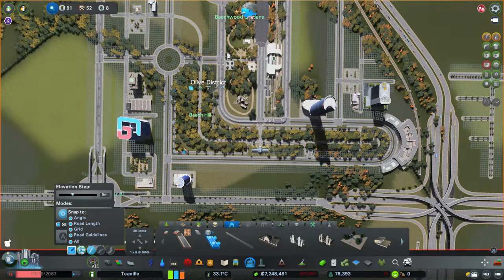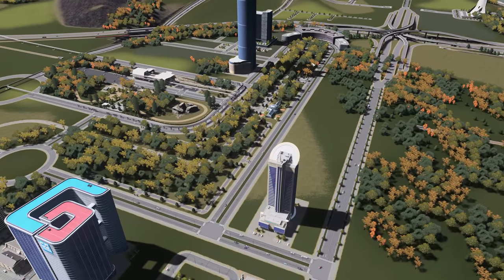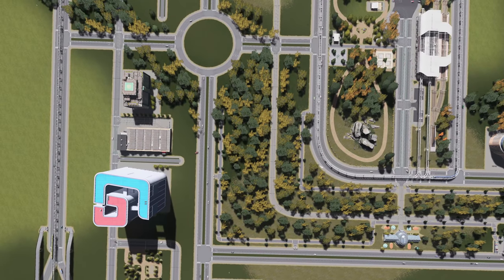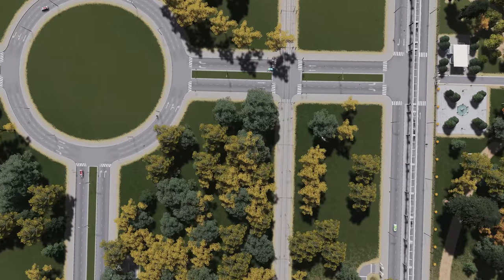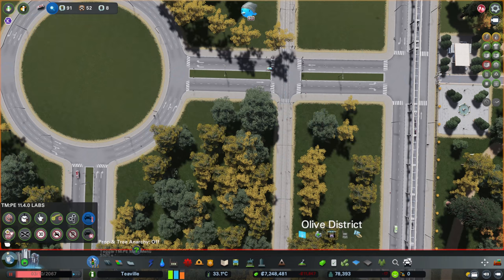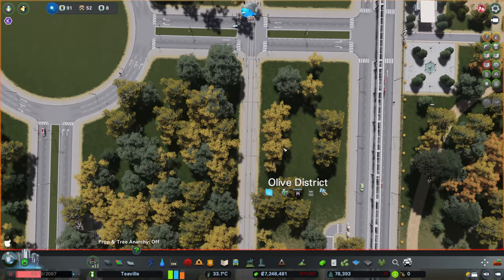Okay, so I've put a load of trees down. This is going to be a quick and dirty park for now, but I think it's actually going to end up looking quite nice. And I want to try and stop people being able to get into here unless they come in my entrances and exits. And we know people can walk down these tram lines. So I'm hoping that we can ban pedestrians some way. No, we can't. Is there a way I can ban pedestrians from walking down a piece of road like this?